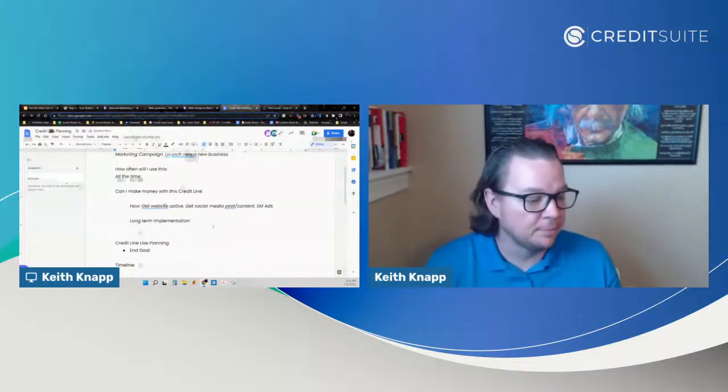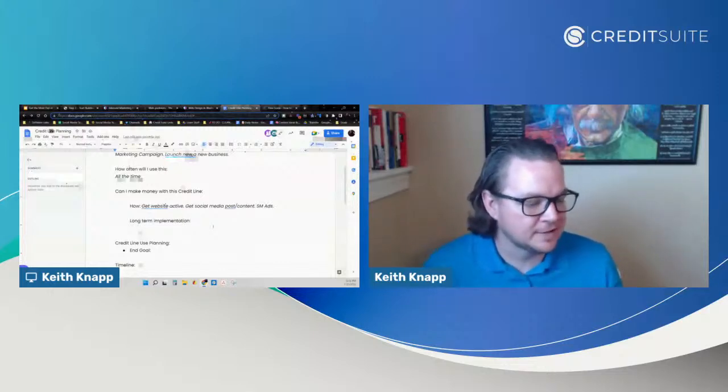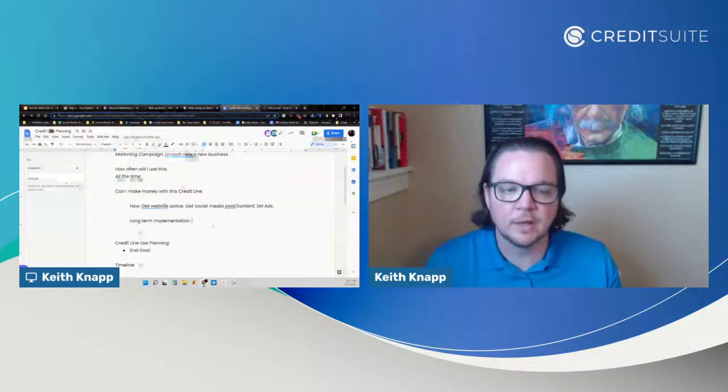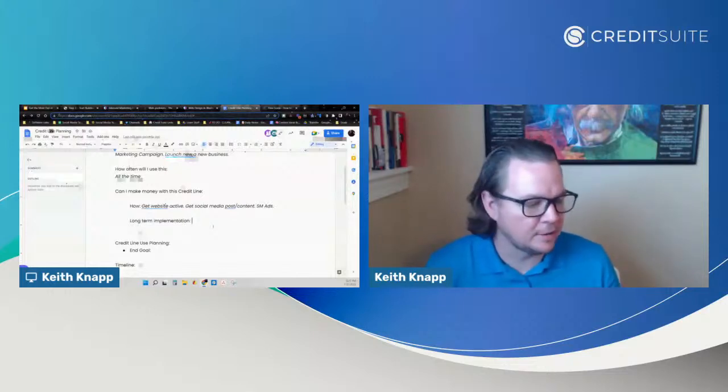Long-term implementation. So again, how often am I going to use this? What's my strategy for it? So now instead of looking at this of how can I make money quickly, now I'm going to shift my thinking and go, how can I use this for long-term growth for my company? How is this actually going to play into my strategy?